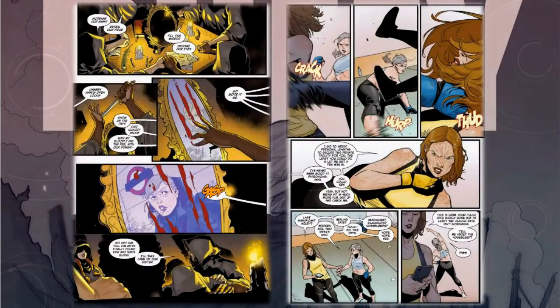And then we come back to the present to figure out how Buffy keeps doing what she's doing, because there is a slight truce between the vampires and the humans, but as we know, vampires can't really be trusted.